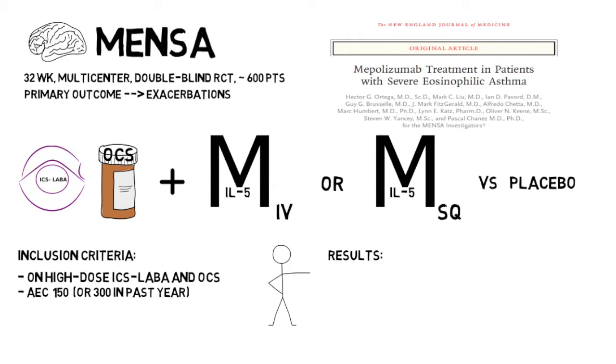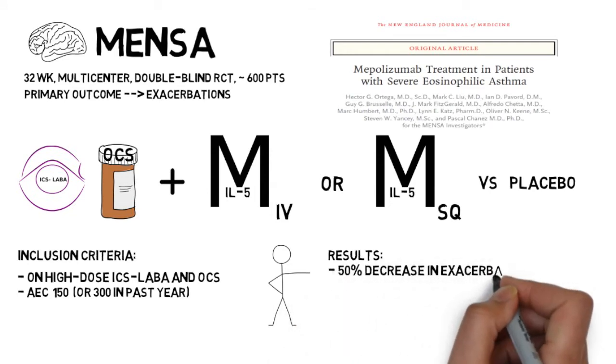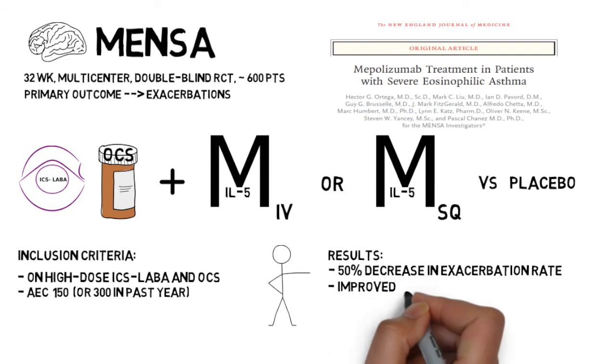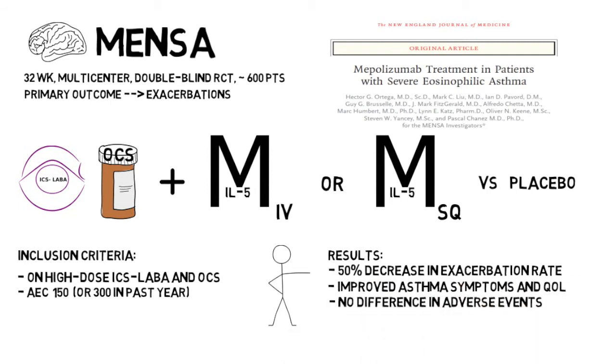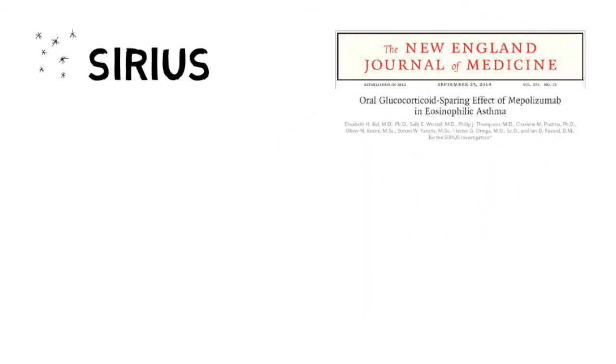In terms of the primary outcome, they found a statistically significant decrease in the number of asthma exacerbations in enrolled patients. They also found an increase in FEV1, an improvement in symptoms, and equivocal adverse events in the mepolizumab group as compared to placebo. In the same edition of the New England Journal of Medicine, the SIRIUS trial aimed to answer if mepolizumab could reduce the need for chronic oral steroids for patients with severe persistent asthma.